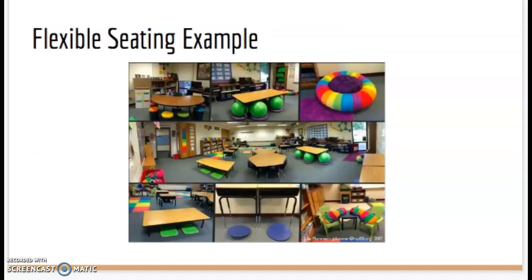So here's an example of the flexible seating. You have the beanbag chair, you have the exercise balls, you can sit on the floor, you have different chairs. Like, all these will help with their sensory too, and it'll help them focus more.